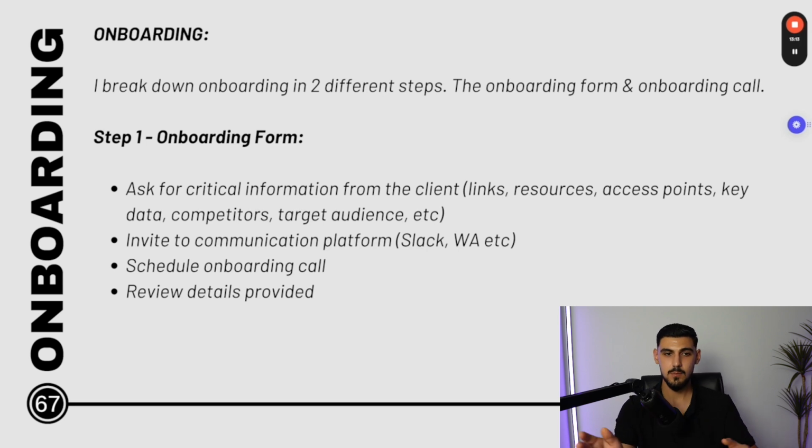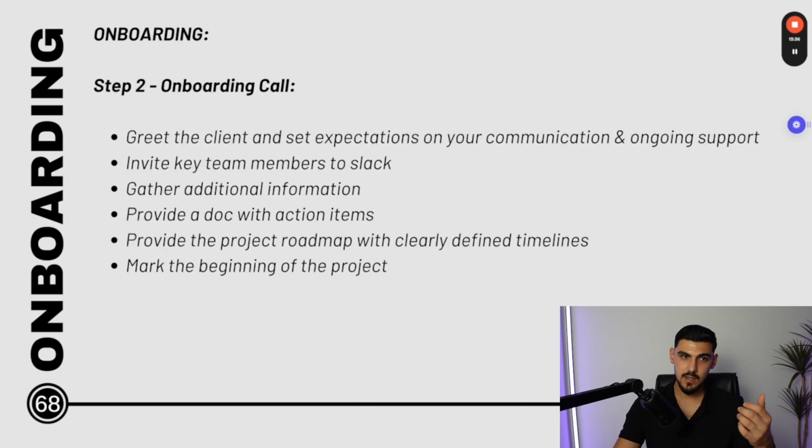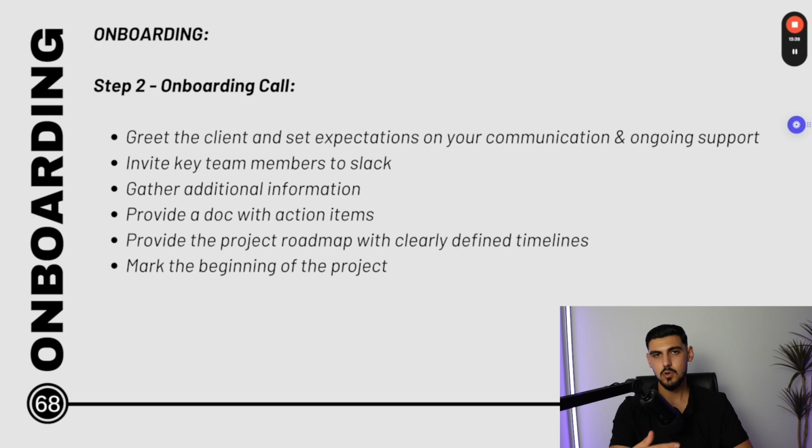I also invite them to our communication channel. Personally I use WhatsApp, you can use Slack or whatever it is that you want. And then from there, once they fill that out, I schedule them for an onboarding call. Between the time they fill out the onboarding form and the onboarding call, I sit down and review all the details they put in that form, so that if I have any questions, I'm going to ask them on the call.